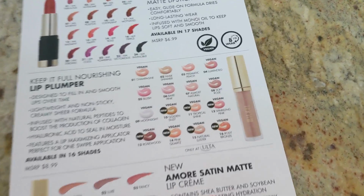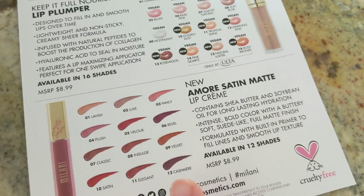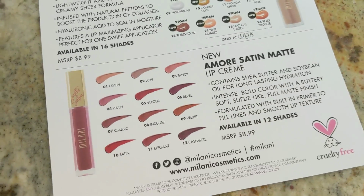I am so excited, you guys. These lip plumpers are some of my favorites. I wear these constantly. I also recently tried these and fell in love with them because they're not as drying as regular matte liquid lipsticks.